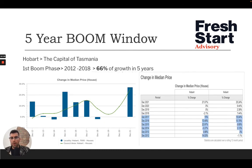Another place, Hobart, 2012 to 2018, 66% growth in 5 years. As you can see, double-digit growth. Then it slowed down. So it creeped up, slowed down, and then bang, it started its new growth phase again. This is its second one now. And you know, a lot of people got in at 2016, 17. I remember on the news, they were talking about Hobart in 2016, talking about how well it's done. It's growing tremendously.